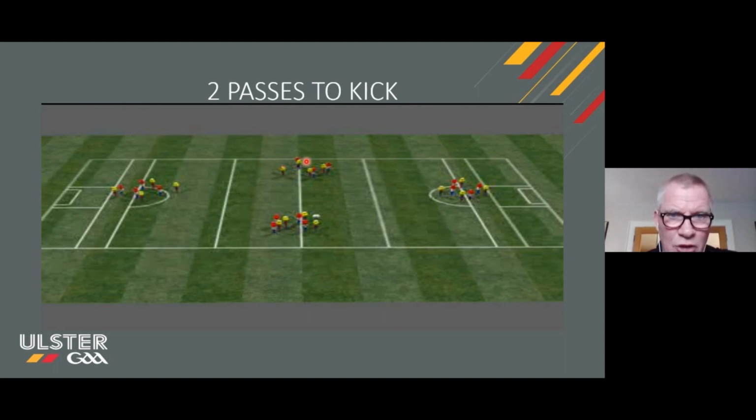You can go round clockwise or anti-clockwise. And you hang it up for the next group, who fight for that ball again. 3v3, 4v4, whoever wins the breaking ball has to get two passes together.